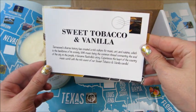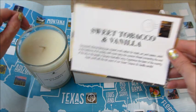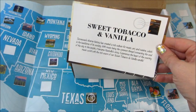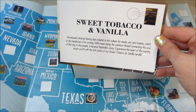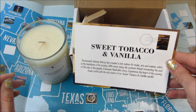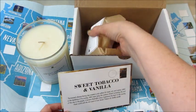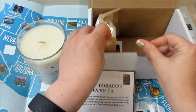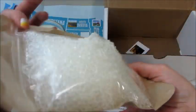That's an interesting fragrance. So when I was taking it out of the bag, the box comes inside a bag, I was like, ooh, I don't think I like the smell of this one. It's interesting. I'll have to see what it's like when you burn it. I do have a tobacco candle and I really like it. So we'll see. Maybe it'll smell different. Ew. The wax got on there. I'll have to wipe that off.